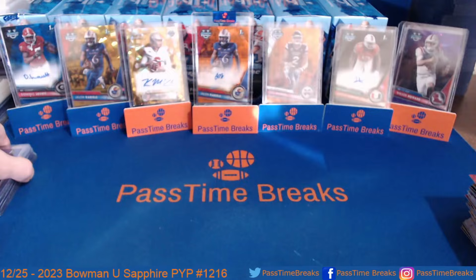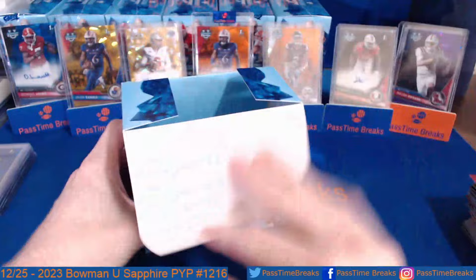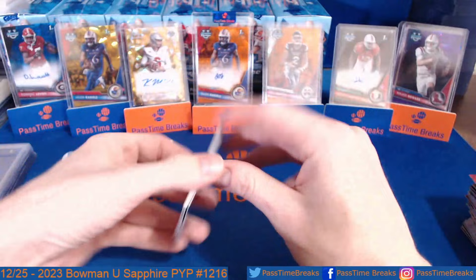Dawson, have a break, buddy. Have yourself a break. We didn't find any one of ones in our first case. Hoping to find one here. They're tough. We did get one red to five. The one of ones pop barrages are one in 420 packs, so that's going to be about one in every five cases. Hoping we find one.